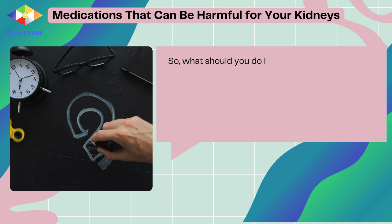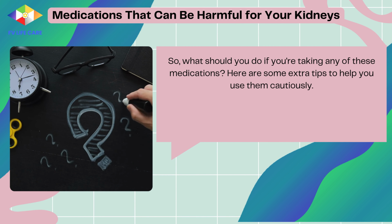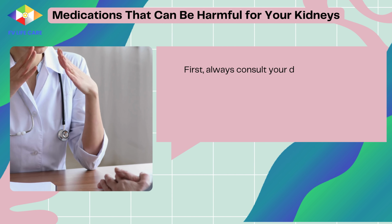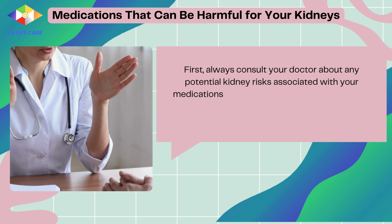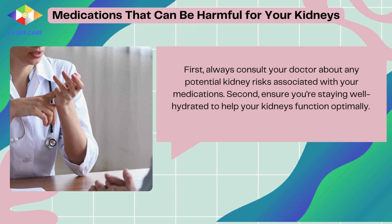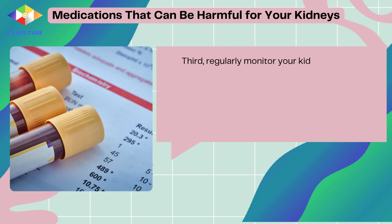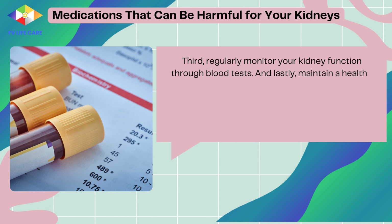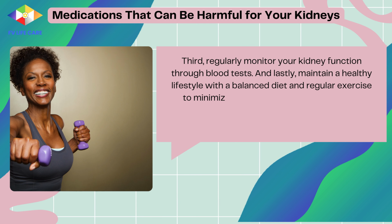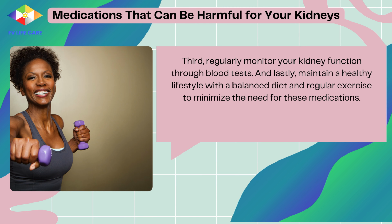So, what should you do if you're taking any of these medications? Here are some extra tips to help you use them cautiously. First, always consult your doctor about any potential kidney risks associated with your medications. Second, ensure you're staying well hydrated to help your kidneys function optimally. Third, regularly monitor your kidney function through blood tests. And lastly, maintain a healthy lifestyle with a balanced diet and regular exercise to minimize the need for these medications.